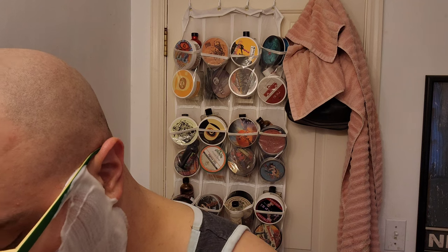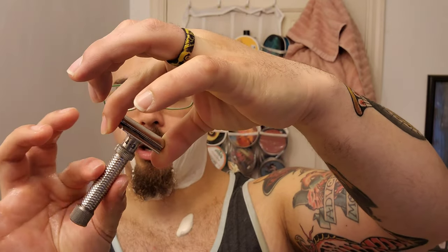Anyway. The razor today is the Rec Supply Konsul, in the polished finish. Very nice razor. Very smooth and efficient. I've got a second use Gillette Platinum in here. The grip on this is good with the diamond knurling. I don't find it as good as the Ambassador. The Ambassador probably has the best grip on the market for me, in my opinion. But this is close. Going up and down, it's not slippery, but going across, it's kind of slippery.